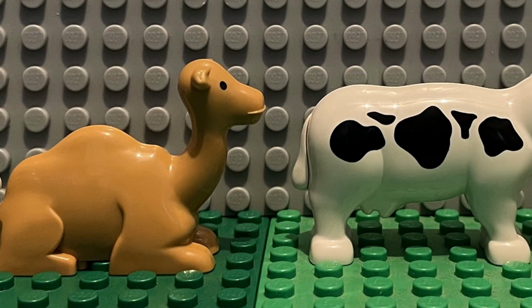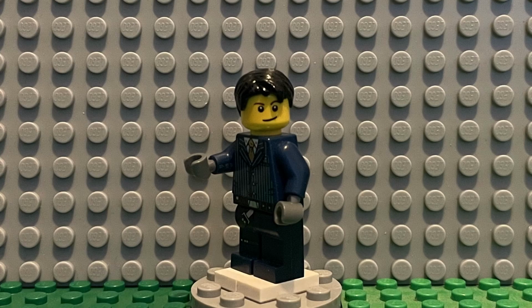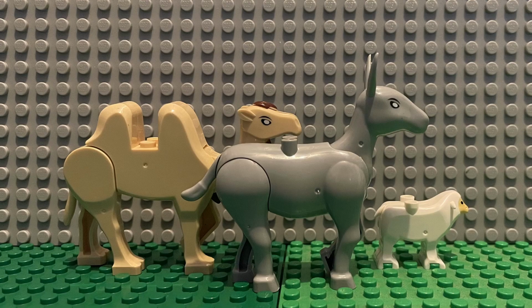And when it comes to variety, they beat Nativity bricks by giving you 4 distinct animals to their 3. But let me ask you something. Do you remember a cow being part of the Nativity scene? That's when Nativity bricks come out on top again.